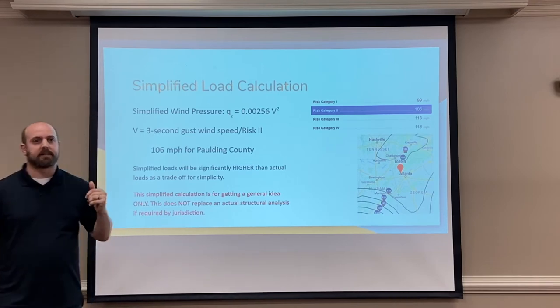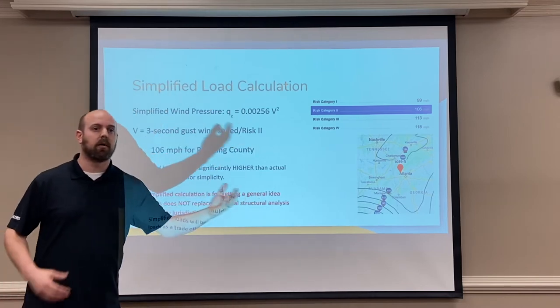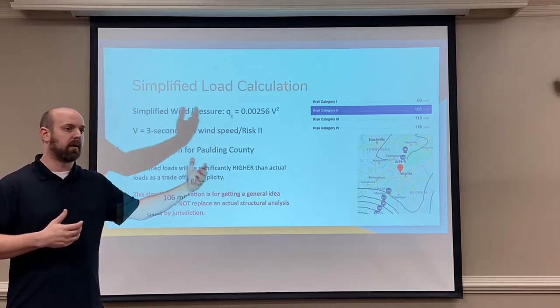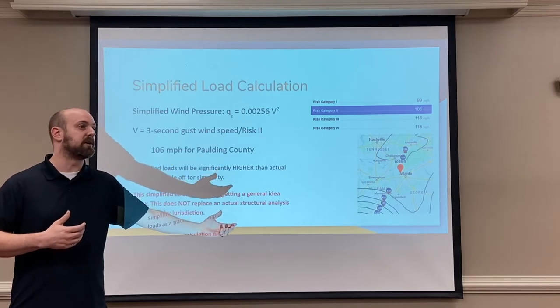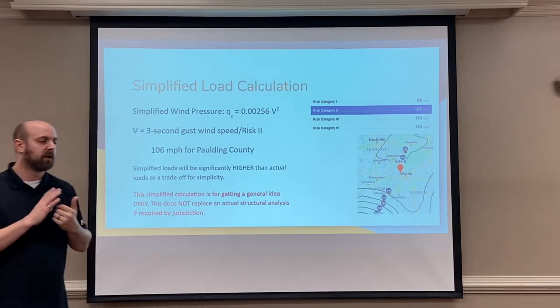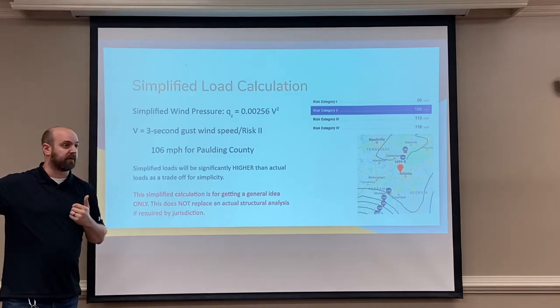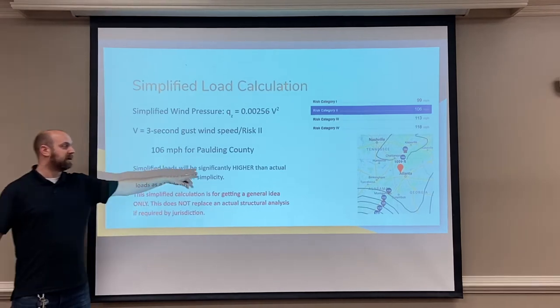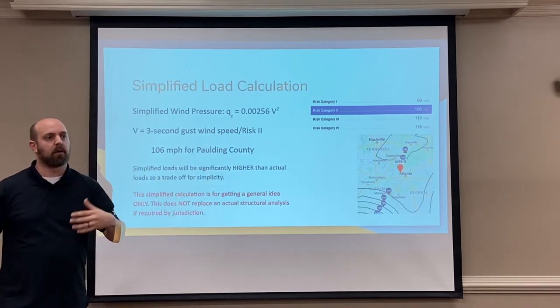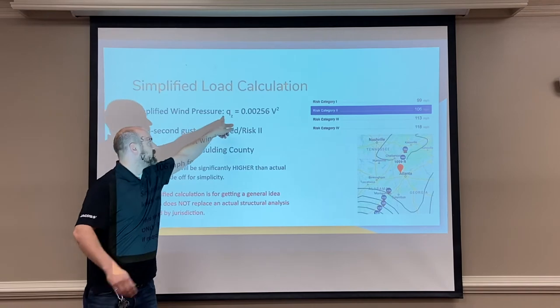And that's life, because with simplicity, you want to be conservative. You don't want to simplify something and potentially end up in dangerous territory. So whenever we simplify things as engineers, we always push to the conservative. And so this is going to be significantly higher, but it's going to be a lot simpler. It's a quick calculation you can run.